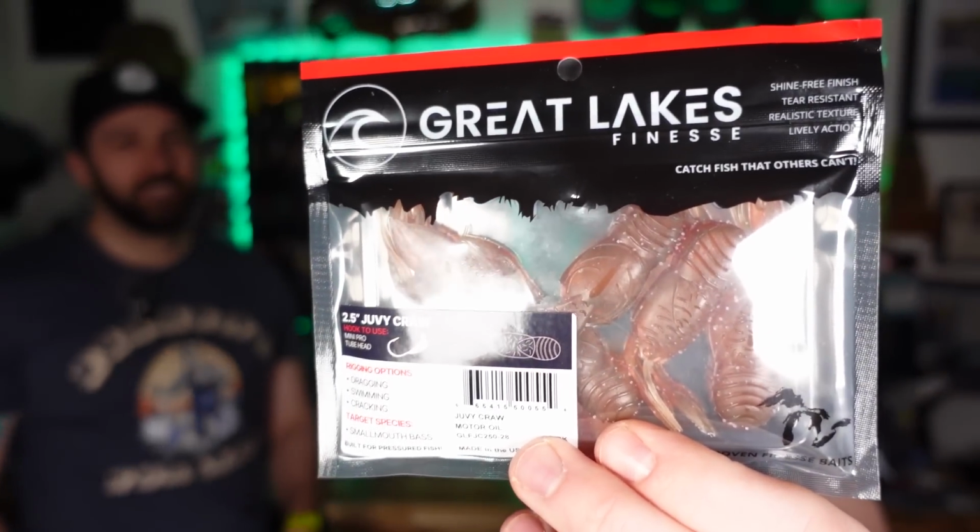Someone's about to tell me that I'm a fanboy because I'm going to show you another Great Lakes Finesse bait. This is the Juvie. I'm a fanboy. I'm sorry for liking stuff. This is the Juvie Craw, and I am using their jig. So they have a tube jig, and it is awesome because it's a short shank tube jig. It's really made for these smaller baits.